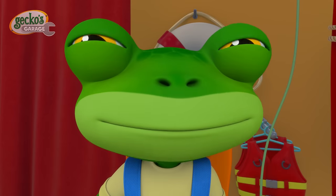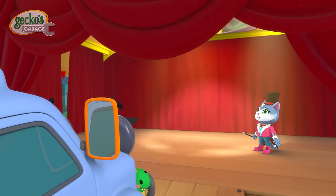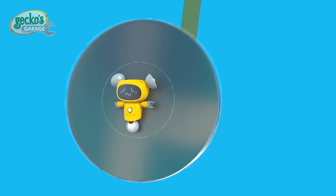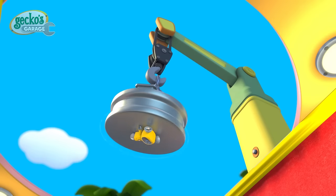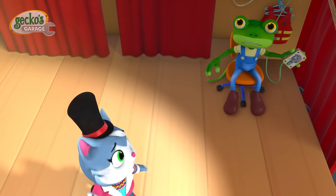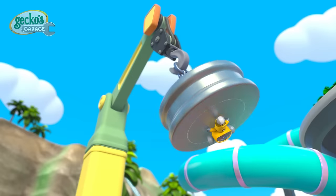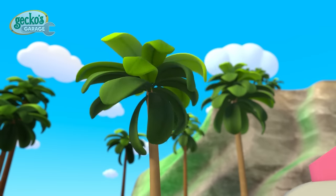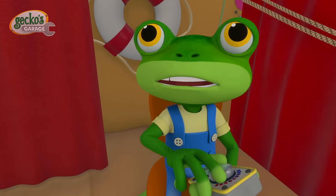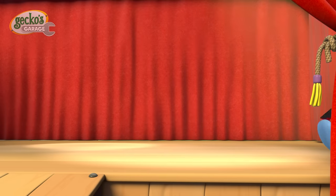Molly! Prepare to float by magic! Why? That's not part of the show! We'll get you down, Yellow. I'll just turn off the magnet. Oh, no! Yellow's stuck in the tree. Let's take a break. I'll be back.